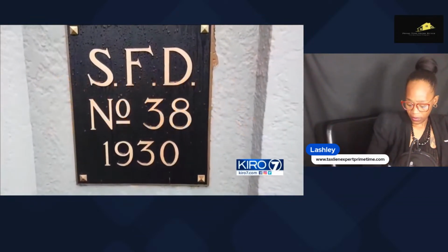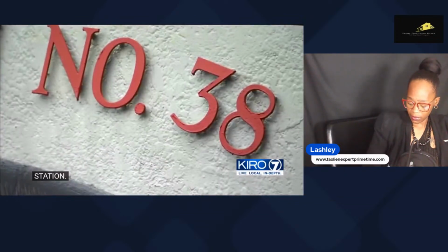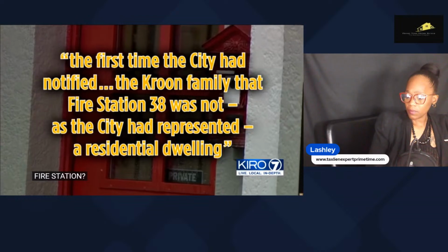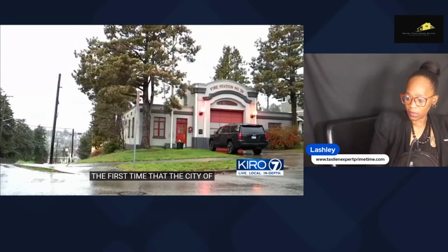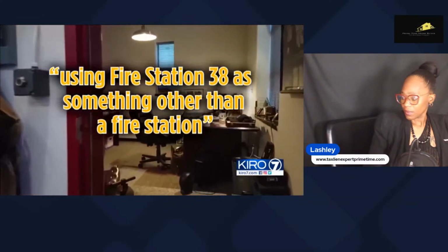Because I thought it was sort of a joke when they said, well, it's still a fire station. I said, should I buy a truck? I mean, seriously, this is just crazy. You sell a residential property and then you tell me it's still a fire station. According to a civil lawsuit Crone recently filed, the 2016 letter was the first time the city had notified the Crone family that Fire Station 38 was not, as the city had represented, a residential dwelling. Crone was also sued by Seattle for alleged violations of city municipal code for using Fire Station 38 as something other than a fire station.